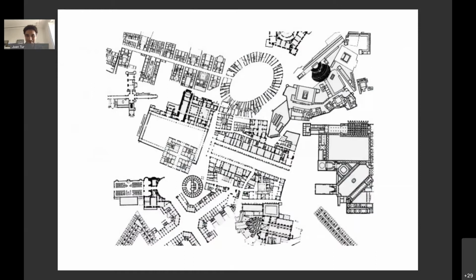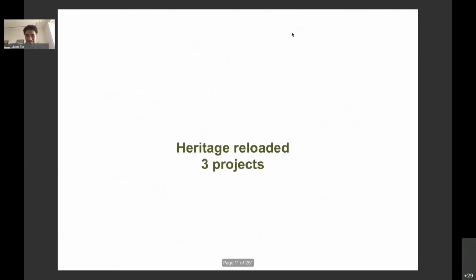You know, this conceptual drawing by Colin Rowe in his Collage City book, right? When he explained the idea of the city as a palimpsest, of overlapping layers of different times, and now we have to add our own layer for our time.